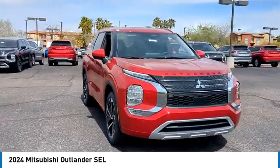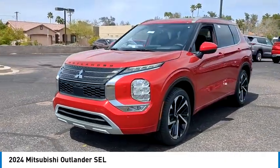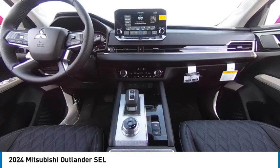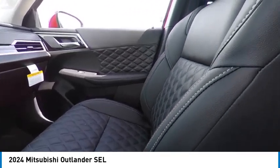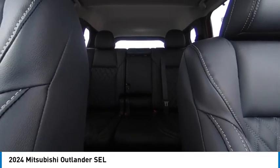This vehicle has less than 100 miles. Here are some of this vehicle's great options: rain sensing wipers, tire pressure monitor, 4-wheel drive, blind spot monitor, heated mirrors, aluminum wheels, remote engine start, rear spoiler, power lift gate, brake assist.